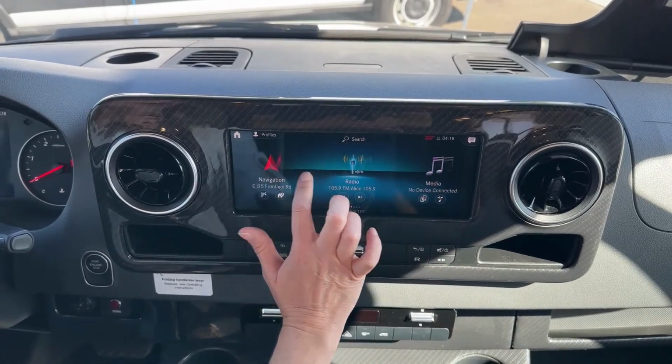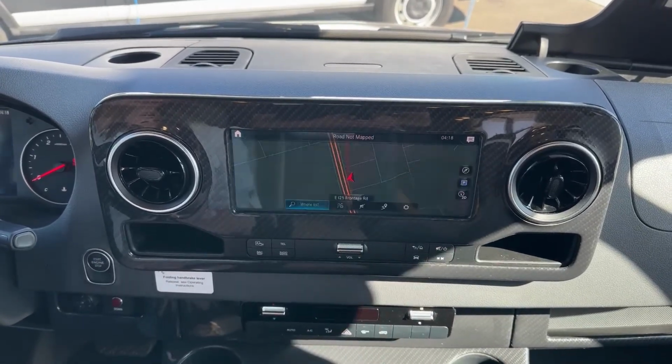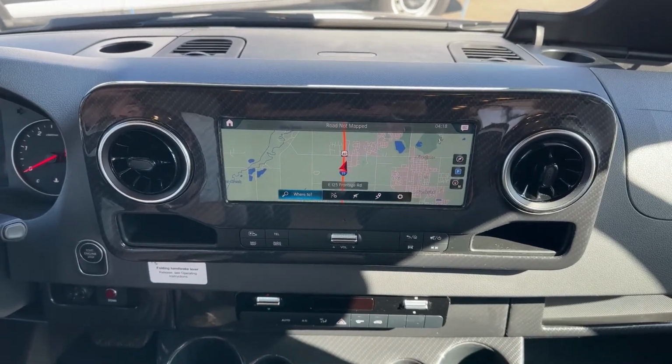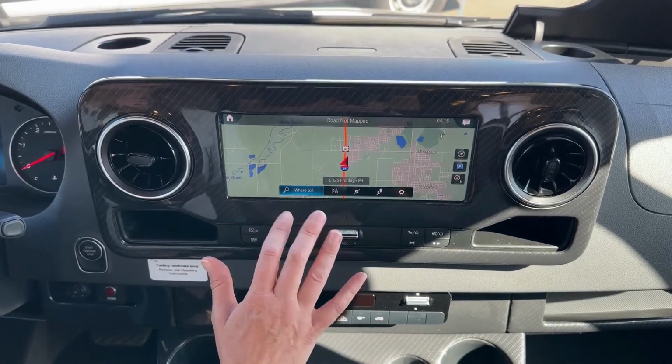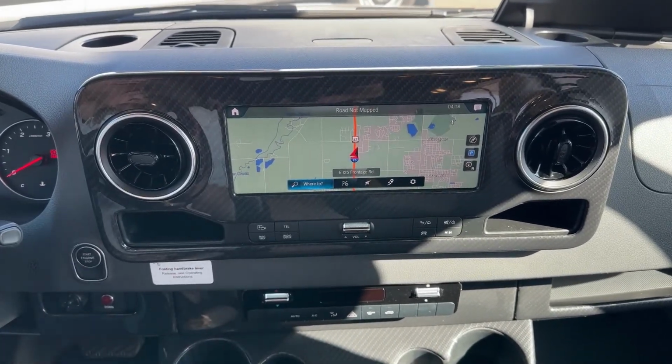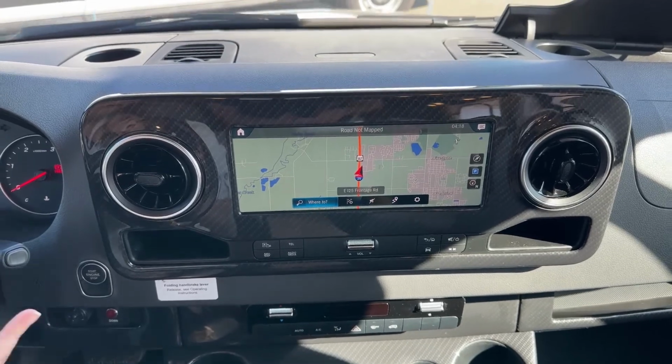And let's see what else we have. Oh, you probably want to see the navigation feature. So right now, this is where we're located on I-25 Frontage Road. Of course, you can punch in where you're going or tell it where you're going verbally, and it will be able to do that. So really a smart vehicle.